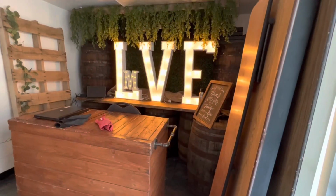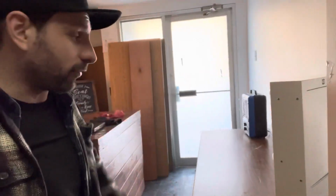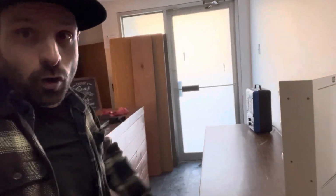Okay, so the front room, I try to make this room the nicest. Obviously it doesn't look nice on this wall. I'm going to put some wallpaper up there, but everything's able to go away. The barrels can just roll out, the bar can roll out, everything can be taken out of this room. It's a semi-permanent display.